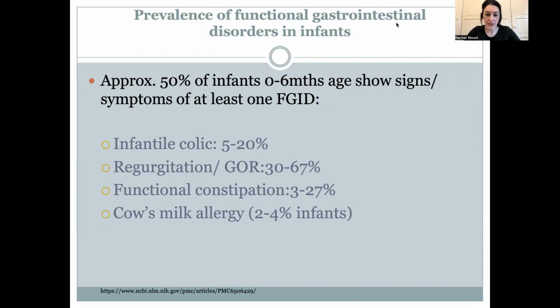Once you've ruled out or managed the other functional GI disorders, it's worth considering cow's milk protein allergy. I think there's often an overestimate of symptoms, and parents now will use a lot of Facebook groups or word of mouth and will assume that their infant has a milk allergy. As you can see, the actual prevalence is quite low, at between 2 and 4%. So it's really important to confirm a diagnosis of this rather than putting them on a specialist milk or excluding milk from mum's diet and the infant's diet when it might not be a confirmed milk allergy.